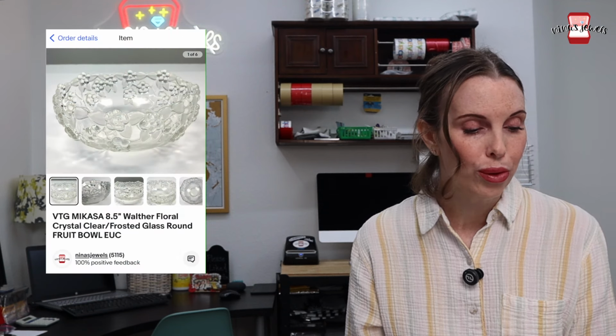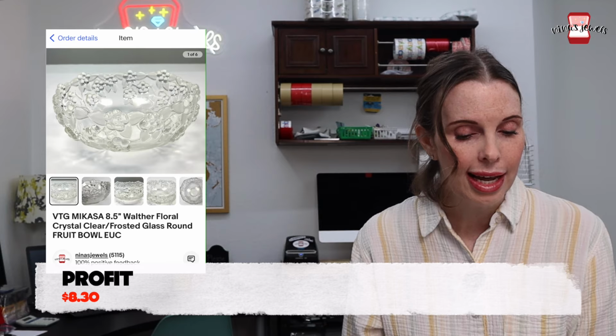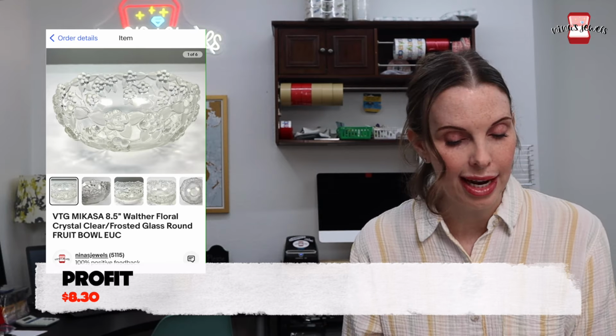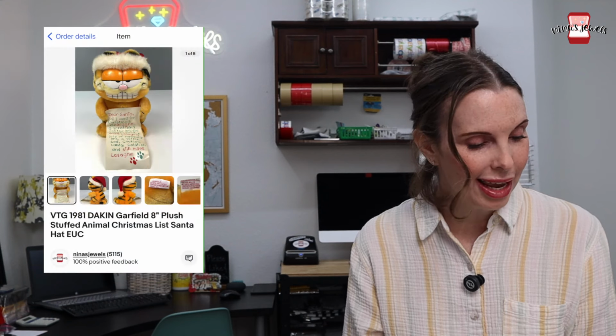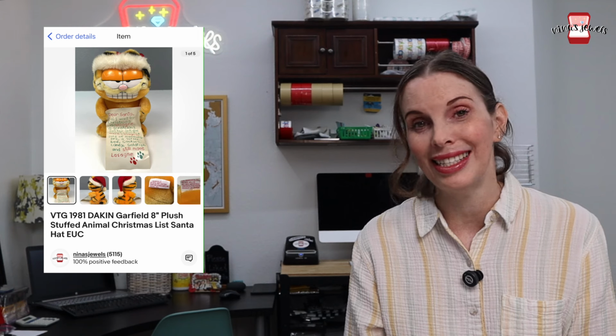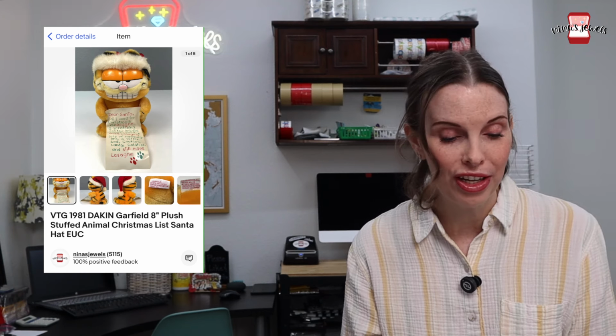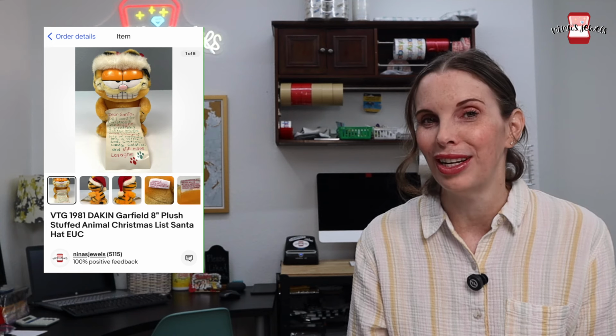Next up was a vintage Mikasa Walther floral crystal clear and frosted glass round fruit bowl. This was actually mine. I didn't use it anymore, decided to sell it. That sold for $29.99. Next up was a vintage 1981 Dakin Garfield plush stuffed animal with a Christmas list and a Santa hat. He was in excellent condition. We found that at a church rummage sale for $2, and it sold for $20 even.